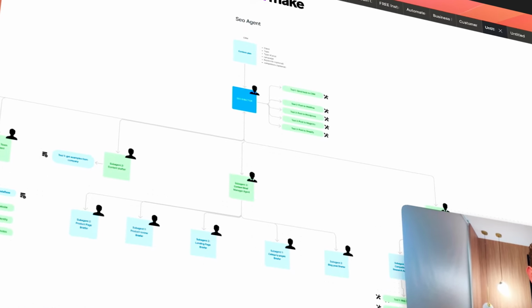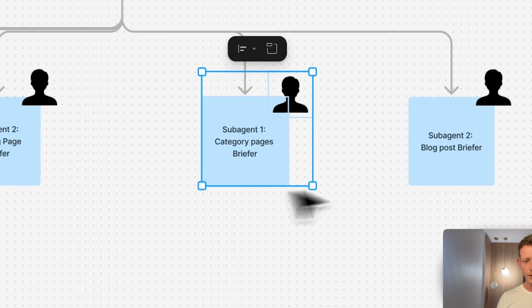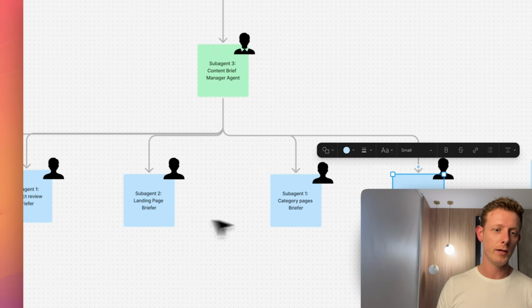It can then publish the content on the client's website with FAQs, tables, and images. And besides just blog posts, it can also write and publish product review pages, product description pages, category pages, and even landing pages. And in this video, I'll give you a demo and a breakdown of the system so you can learn how you can build something like this yourself.